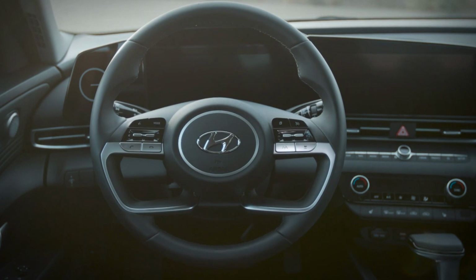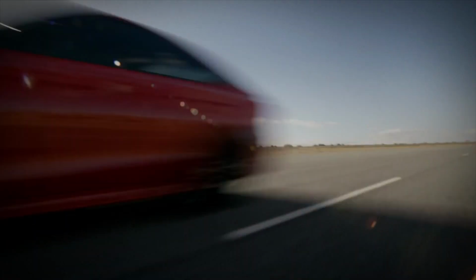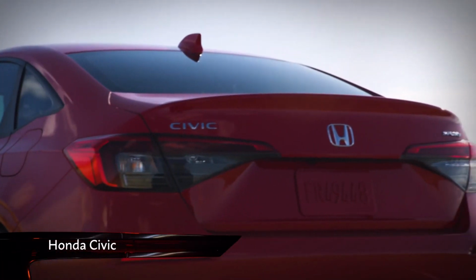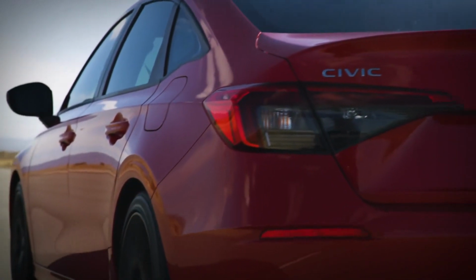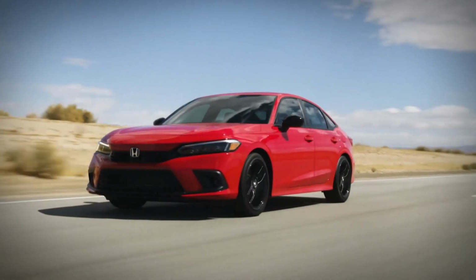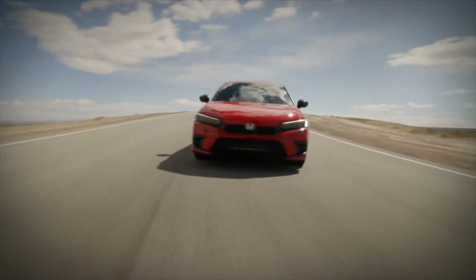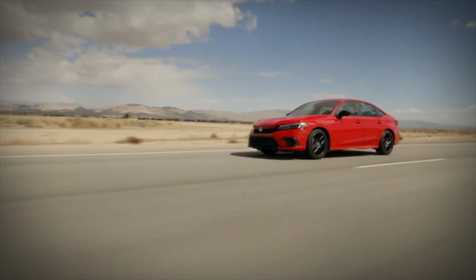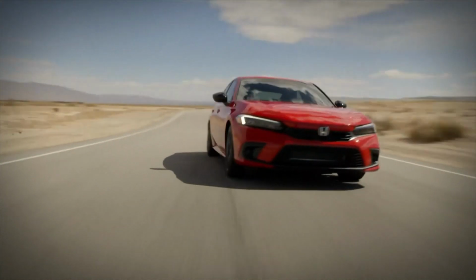However, there's a third option for those after a compact hybrid sedan, the Honda Civic. Another car that's usually found as a hatchback in Europe, the Civic is most commonly seen as a four-door rather than a five in America. Like the Toyota and Hyundai, it's available with a range of engines and trim levels, but the hybrid option once again makes use of a CVT gearbox, but it's a more refined option than those found in its rivals.